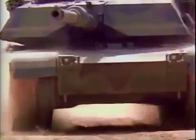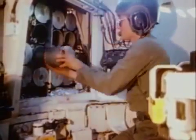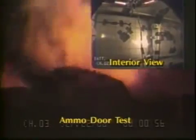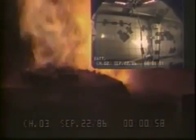To protect the crew from a mishap with its own ammunition, the rounds are housed in a compartment at the rear of the turret with blast doors that separate and safeguard the crew. Should the ammunition be ignited by enemy fire, the explosion is vented upward away from the crew. This once secret test footage demonstrates that in spite of detonation, the blast doors protect the crew from the fire.